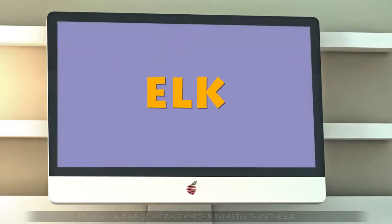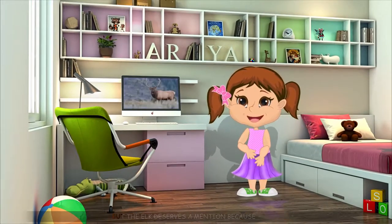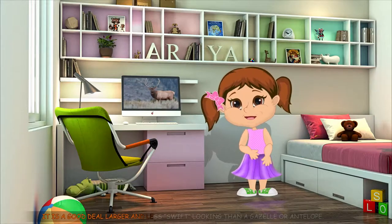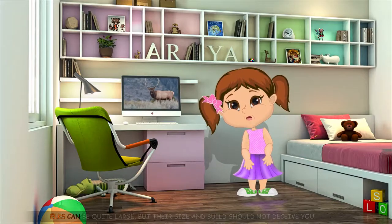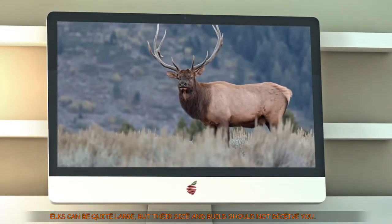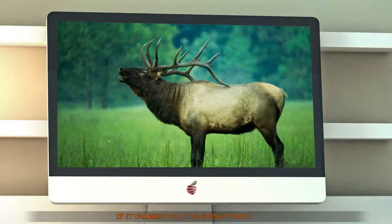Elk. There are a number of animals which run faster than the elk, but the elk deserves a mention because it is a good deal larger and less swift looking than a gazelle or antelope. Elks can be quite large, but their size and build should not deceive you. The elk is capable of running at speeds as high as 45 miles per hour. If it charges you, it's going to win.